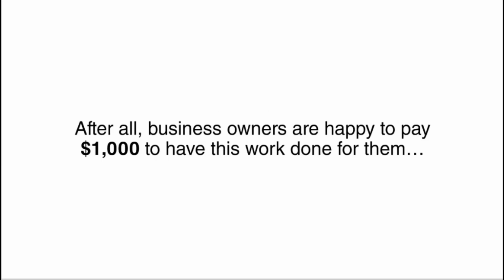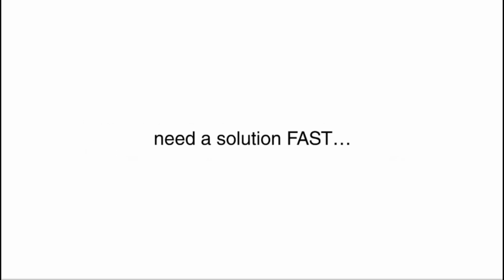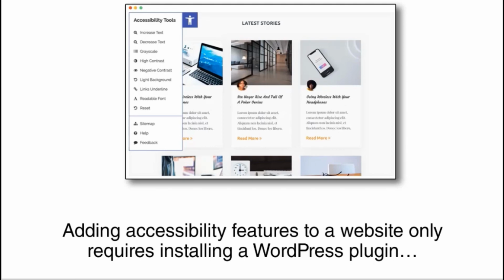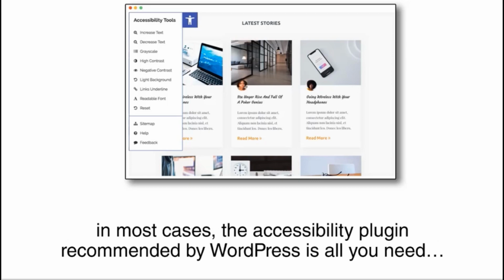After all, business owners are happy to pay $1,000 to have this work done for them rather than figure it out for themselves. Plus, these businesses are looking down the barrel of an expensive lawsuit and need a solution fast. Spending $1,000 is a no-brainer to a smart business owner for peace of mind. Adding accessibility features to a website only requires installing a WordPress plugin. There are a few to choose from, and in most cases, the accessibility plugin recommended by WordPress is all you need.